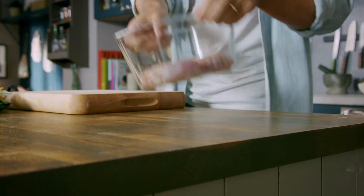There's a few ingredients, but it is a very simple method, and the first step is marinating the chicken. So I have chicken thighs that I'm gonna add some sesame oil, some mirin, and some soy sauce to.